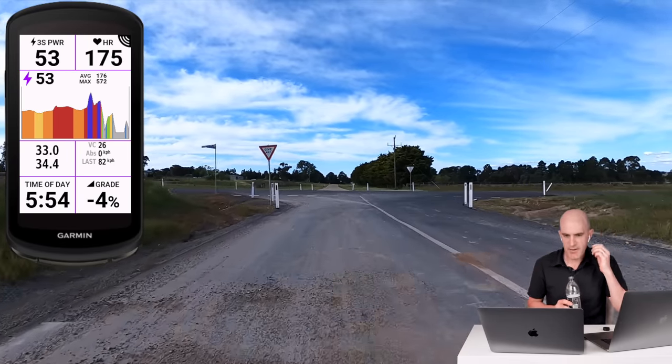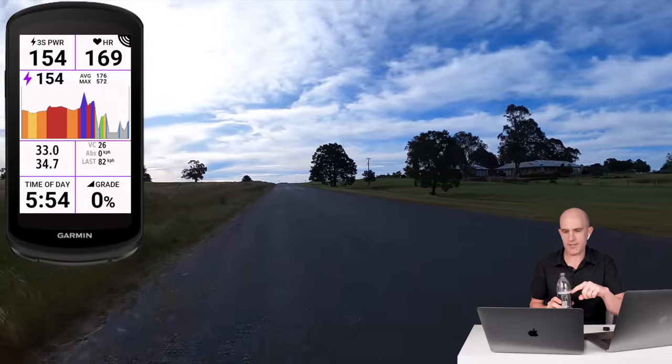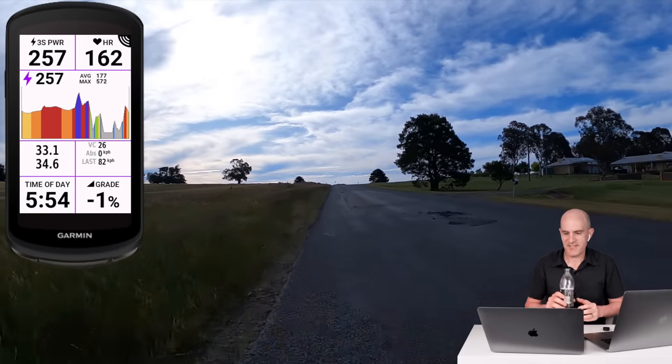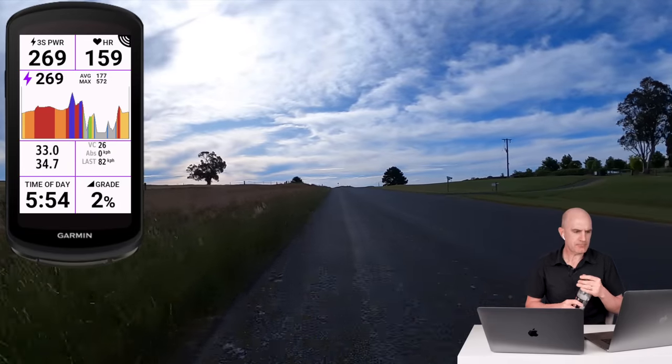Left-hand turn here, back onto some tarmac, which is kind of handy. I was testing two power meters, one of the power meters on this bike. You'll find out about, hopefully, in a couple of months. Heading westbound right now.